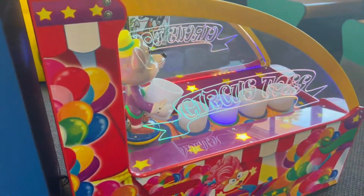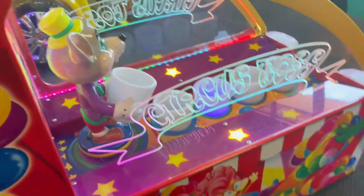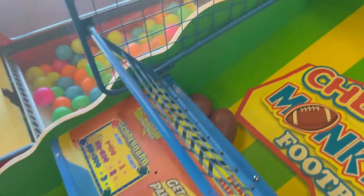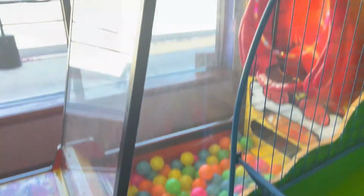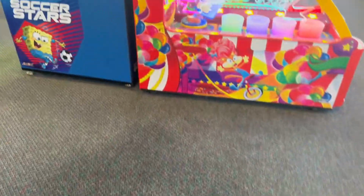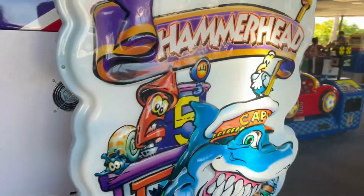There is the Circus Toss. It's like a Nokia Toss, but younger. There is the Cheeky Monkey Football. It doesn't seem like there's a, there's a few balls. There is what's called a dog pounder. There's the clock ride. There's the group head sign. Over here is the hammerhead.